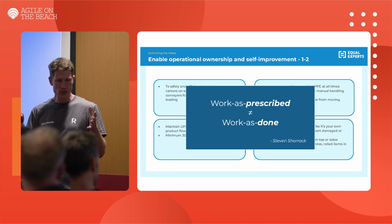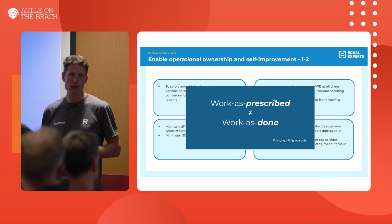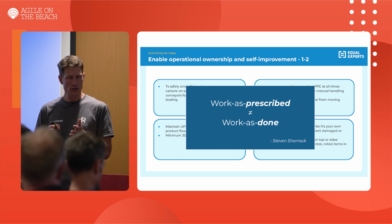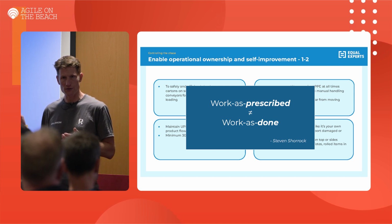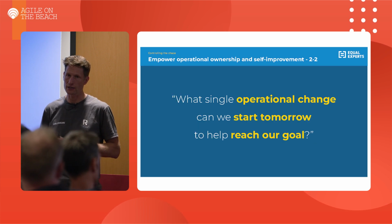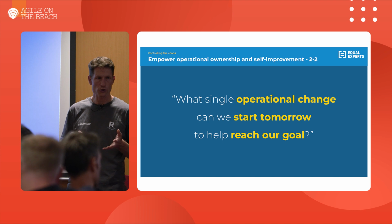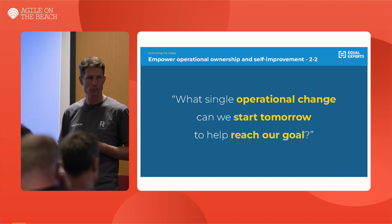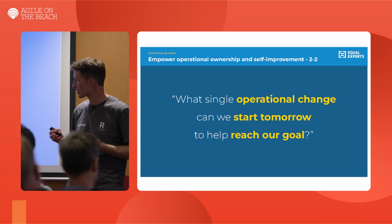The way we approached that was we got each shift of operational people together, and we ran a workshop with them at the start of their shift. We asked them this one question. We gave them some data about the kind of issues that we were seeing, and we got them to consider what change they could start putting in place that's going to reduce the jackpot that we're seeing and that they can start doing tomorrow.